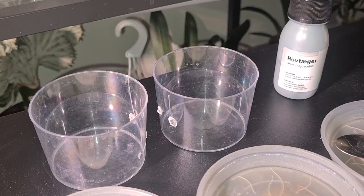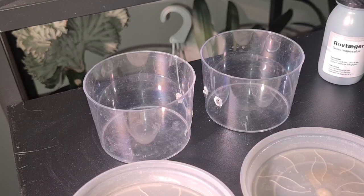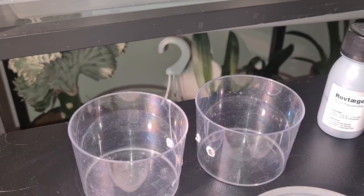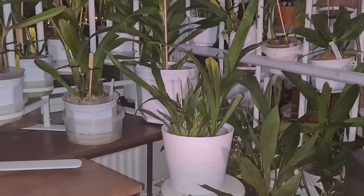So I think this may be efficient. I was talking a little bit with a girl at the Orchid Society meeting, and she'd been using these guys before, and it took about 3 weeks for her to see the results. So I think there will be. But I do have a few places where most problems are, so I need to spread them out into my kitchen and all around this area. So let's just choose wisely, shall we?